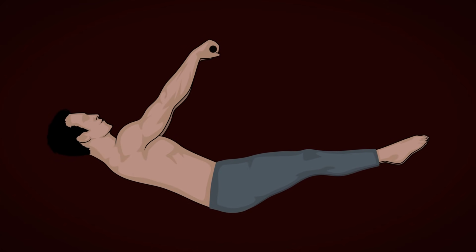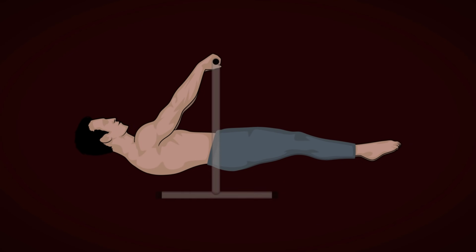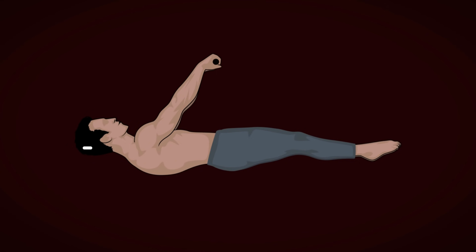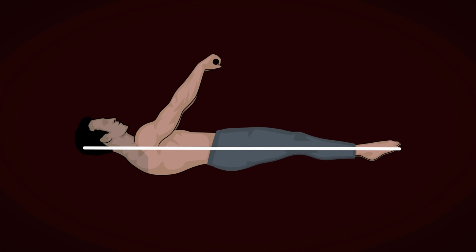In order to explain that, let's dive in a bit into the simple physics behind front lever. The mechanism that lets us achieve this position is basically the third-class lever. The lever remains balanced and parallel to the ground when the moment on both sides of the pivot point, which is the bar, is the same. In other words, the center of mass of the full body is exactly under the bar. However, this is just the result of what is happening in this segment.